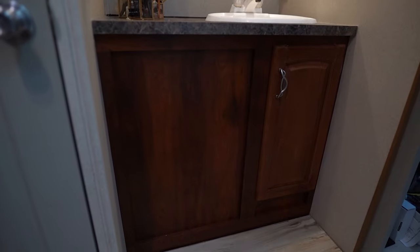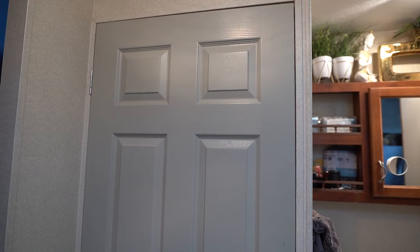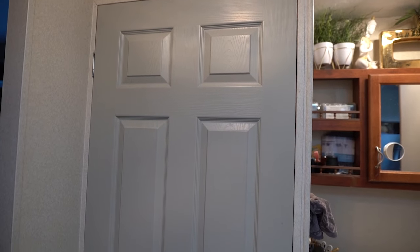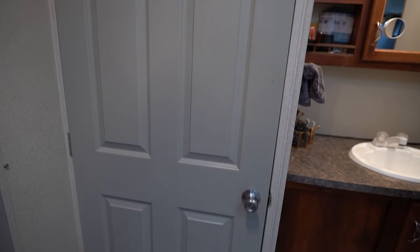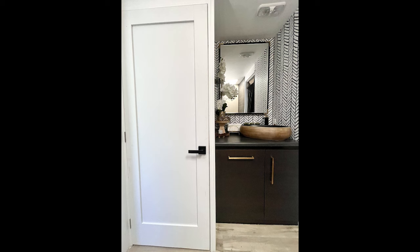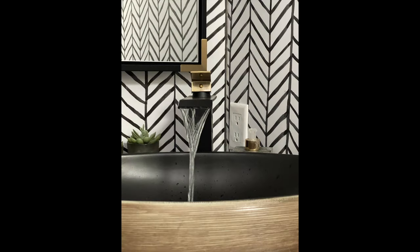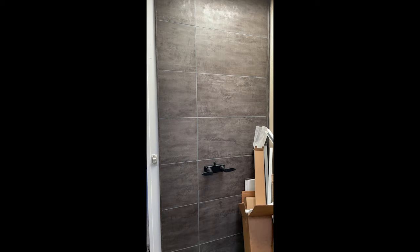So what you see is actually the same vanity. I redid the door because I'm not a six panel girl. I'm more of a mid-century modern contemporary girl like this. I like clean lines and like the faucet you guys helped me pick out, and I can't wait for the shower to get finished. It's gonna be so nice.